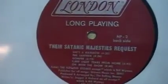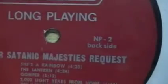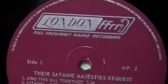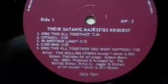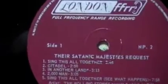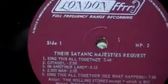A little harder to see, but this is Red London mono. The songs are left margin but not numbered, and this is front side, back side. This has a larger font, and the songs are left margin but not numbered, and you can see where NP2 is a different font than previous ones. Slight variation. This is the Canadian one, full frequency range recording, Maroon label mono, left margin. Songs are numbered, and also this says side 1 and side 2 with the number as opposed to front side, back side.